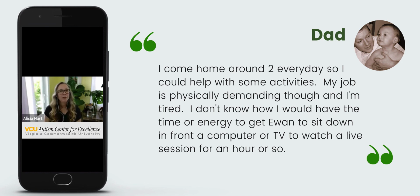At the time Ewan was 3, he was a perpetual motion machine. He was constantly in movement, unless it was something that he really preferred, like playing with Thomas the Train. So I can imagine my husband's concerns about trying to wrangle this perpetual motion machine to sit down and focus for even 30 seconds, let alone an hour or 2.